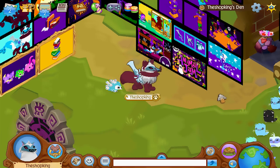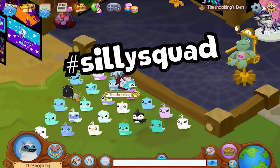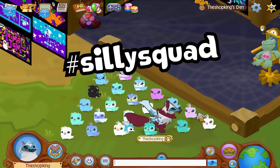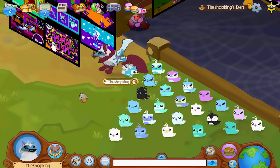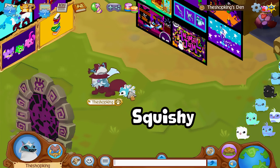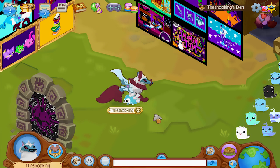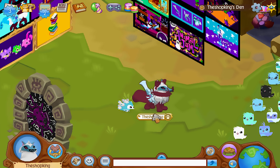Okay, anyway. Oh, here's the Silly Squad. Silly Squad, in the house. I love seals. I want a whole den full of seals. And here's my official pet. His name is Squishy. Aww. And he loves marshmallows. And if you squeeze him, he's like a big, fluffy, squishy, stuffed animal thing.